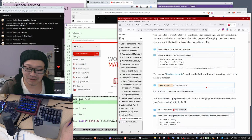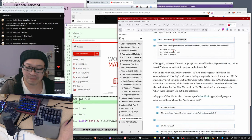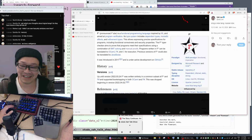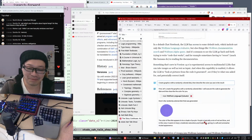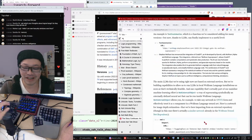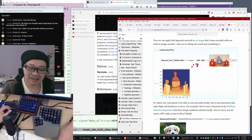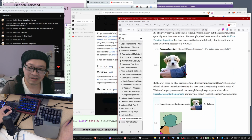I haven't looked into the machine learning features of Wolfram language, but it's very interesting. Let me show you a simple machine learning thing built into Wolfram language, okay? Because I tried it. So anyway, a lot of things in the past decade, they built in image processing and video processing. You can see.